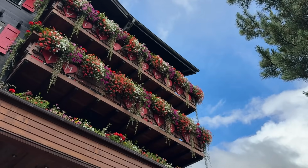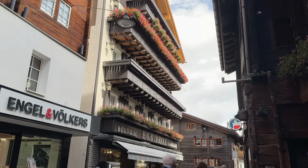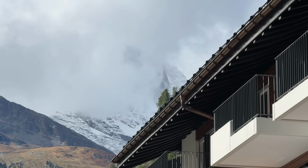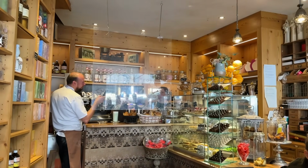The next morning, we woke up to beautiful clear blue skies in the valley, but unfortunately the peaks of the mountains were all shrouded in clouds, so we decided to hold off on doing any hiking and instead to spend some time exploring the town of Zermatt. Our first stop was to grab some breakfast.